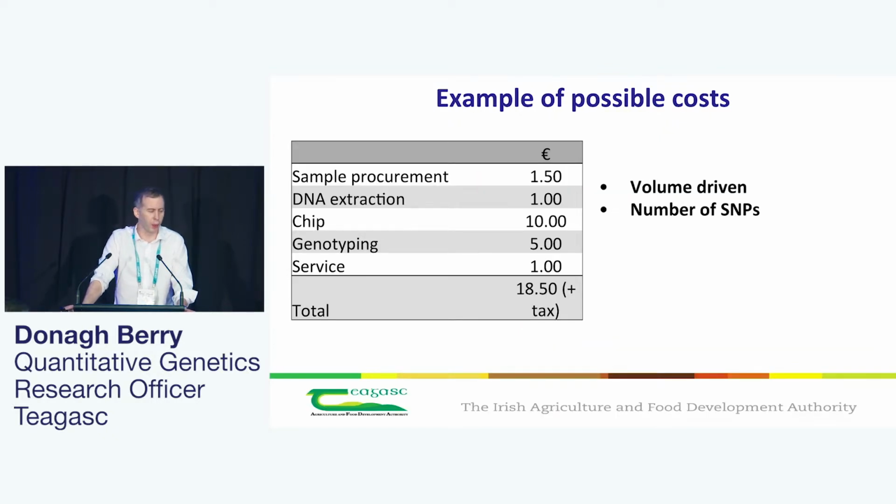These are not actual costs. These are just examples of costs. We've done a lot of tendering in many different species, and I've pulled out some of the best that you would get in such a situation. But sample procurement is probably around €1.50, so getting the tag. And we would do it where it's fully aligned with the national identification, so you have full and unequivocal traceability. So it'd probably be a bit more expensive than other services.